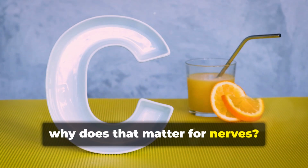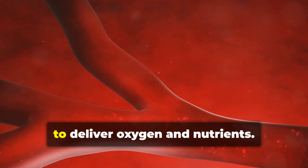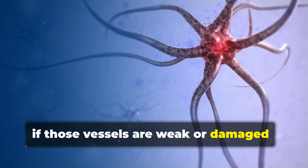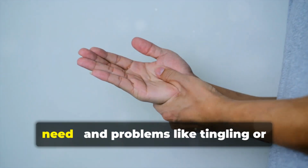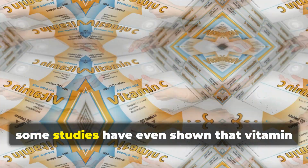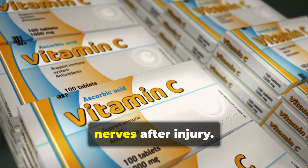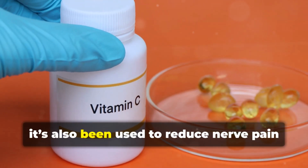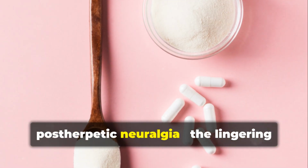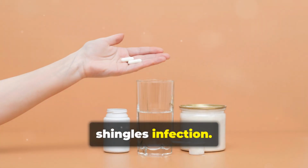Why does that matter for nerves? Because your nerves rely on tiny capillaries and blood vessels to deliver oxygen and nutrients. If those vessels are weak or damaged, your nerves don't get the support they need, and problems like tingling or numbness can show up. Some studies have even shown that vitamin C can actively help the body regenerate nerves after injury. It's also been used to reduce nerve pain in people with conditions like postherpetic neuralgia, the lingering nerve pain that sometimes follows a shingles infection.